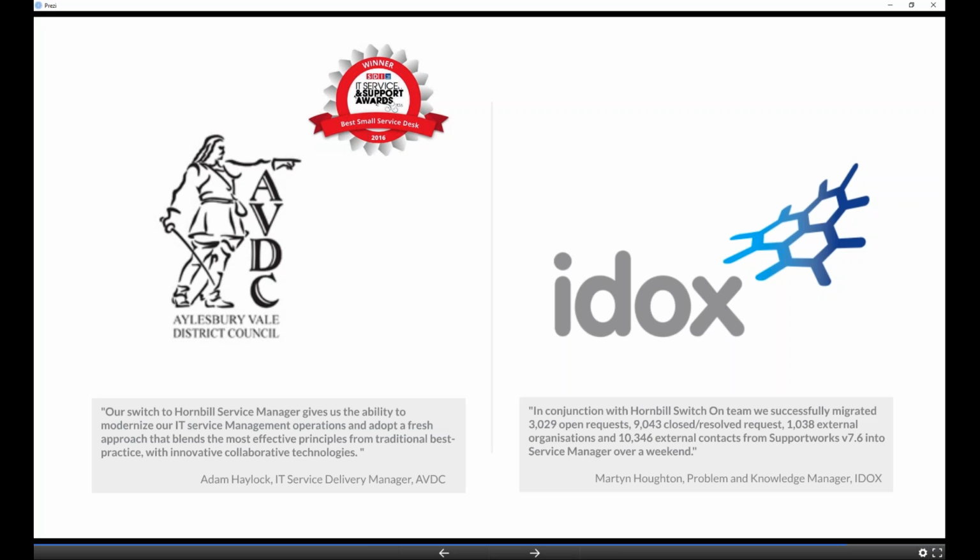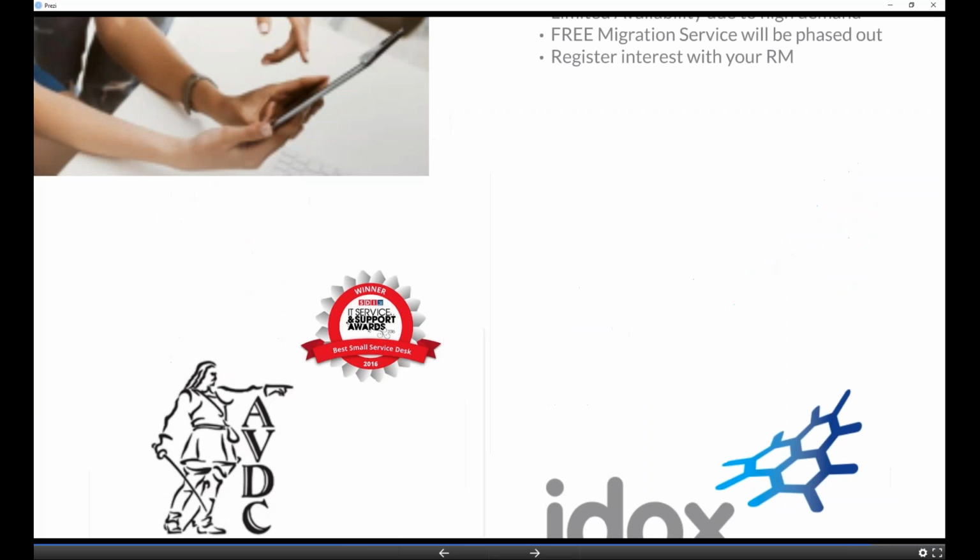iDocs are a supplier of software and services to the UK public sector. They also moved to Service Manager from Supportworks last year. One of their key concerns was the transfer of historical call data. We actually moved close to 10,000 records over the course of a weekend for them from Supportworks to Service Manager.